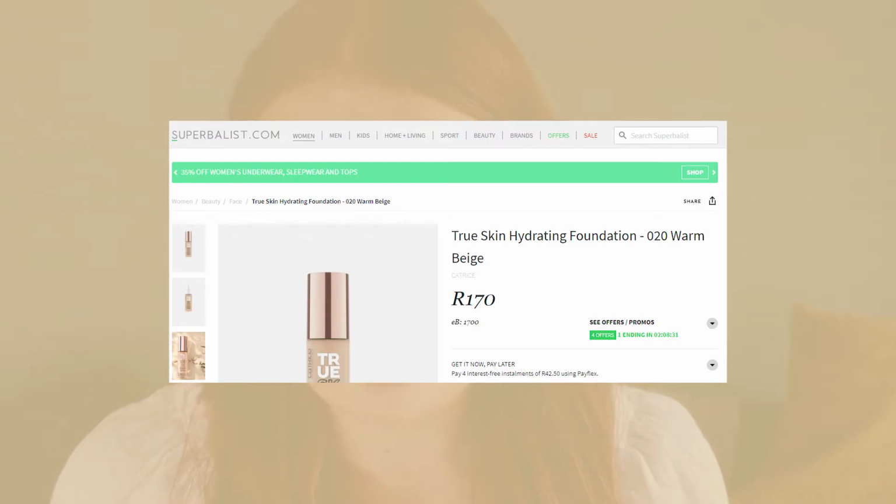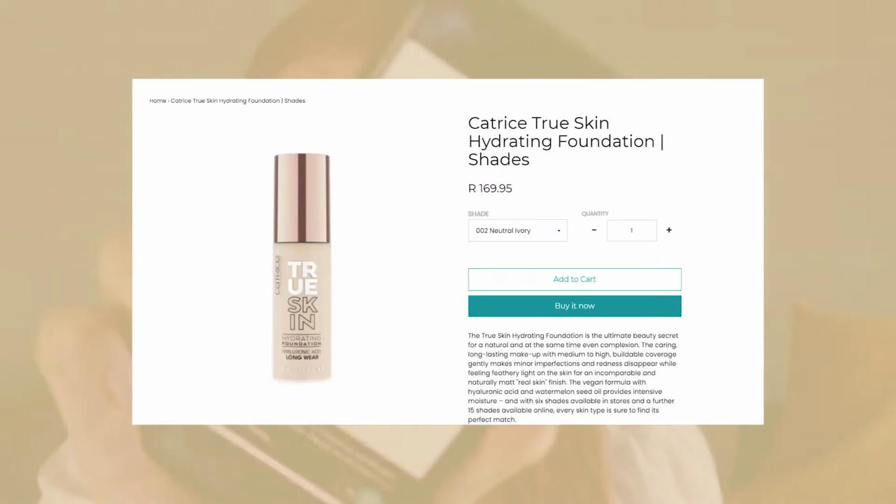As for the price of the foundation, I was quite impressed when I saw what it retails for. I think it depends on where you shop, which is kind of weird, because on Superbalist it says that it's 170 Rand. On the House of Cosmetics website, the foundation retails for 169 Rand 95, and on Superbalist it's 170 Rand, so they just kind of rounded it up. And for those who do not buy in Rand, this foundation retails for around about, I think, $11. So yeah, it's quite an affordable foundation.